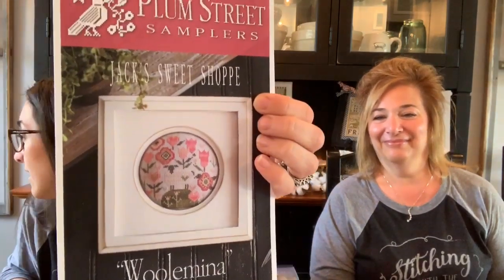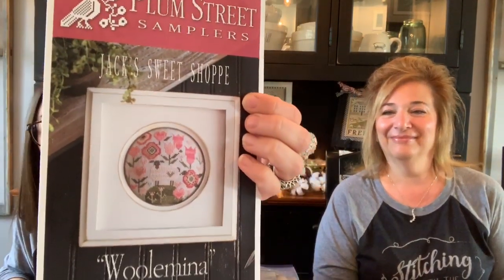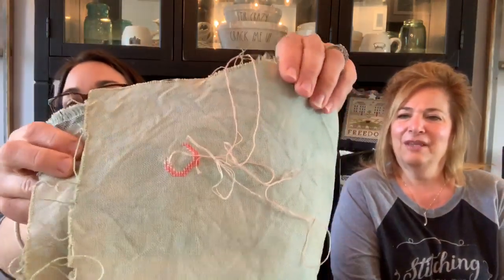Southern gentleman. All right, and yesterday's start was Plum Street Samplers, Jack's Sweet Shop, Wilhelmina. Oh, read a book. Good job. And I'm doing this on some aqua Rit-dyed fabric. Is that aqua? Yeah, this was stuff that you dyed. Or is that blue? Blue, it's an aqua, a type of blue. Okay. Alright, that's all I got.